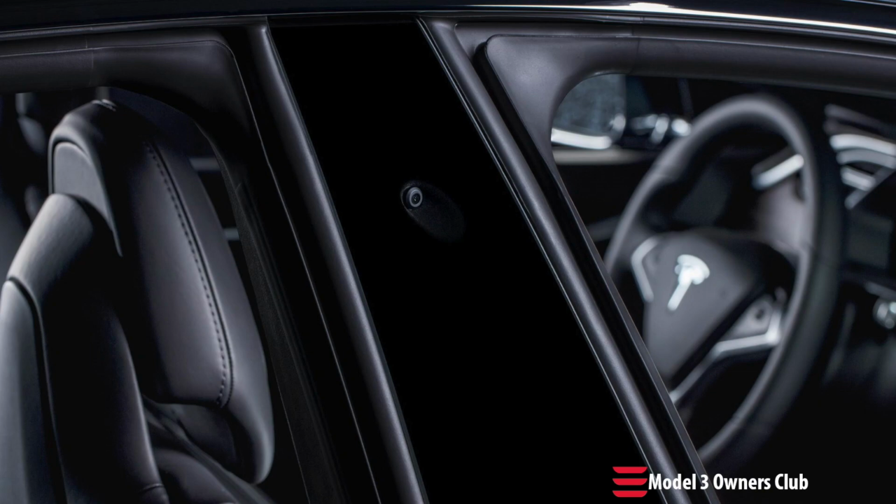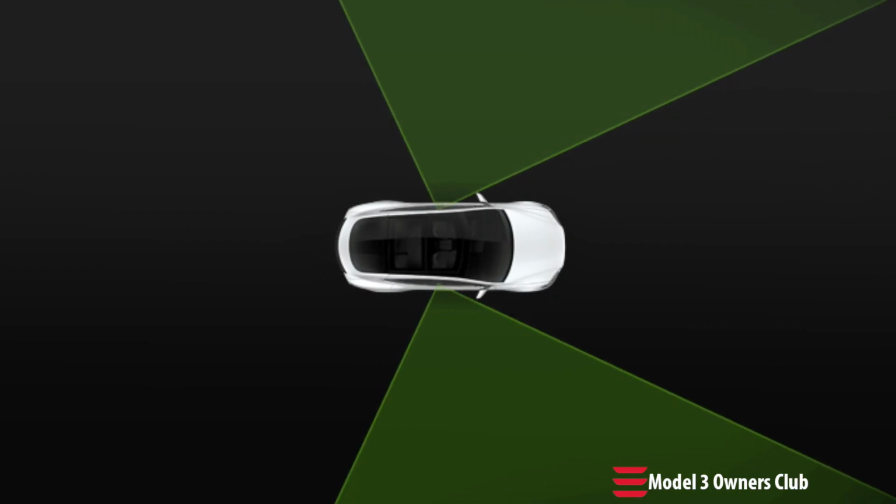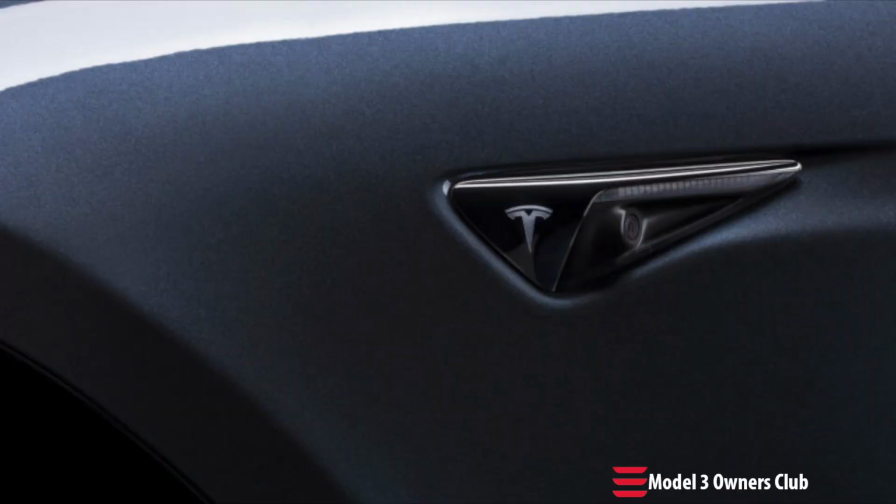There are 2 more cameras, redundant cameras, positioned in the B pillars. The B pillars are the ones behind the driver and the passenger side that hold up the midpoint of the vehicle. They're positioned up high, and these are forward-looking redundant cameras. So if anything ever happens to the front, at least we have these other cameras as a redundancy. This is part of what Elon had mentioned before, that they were looking at adding some redundancy in the camera system.